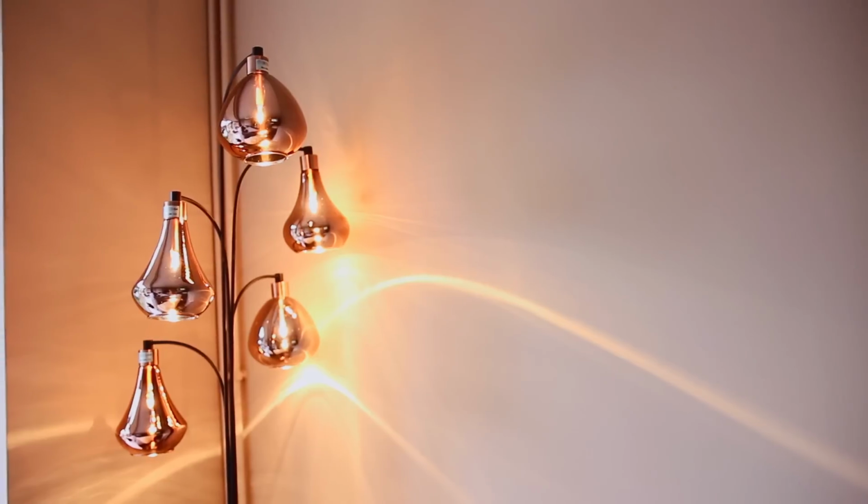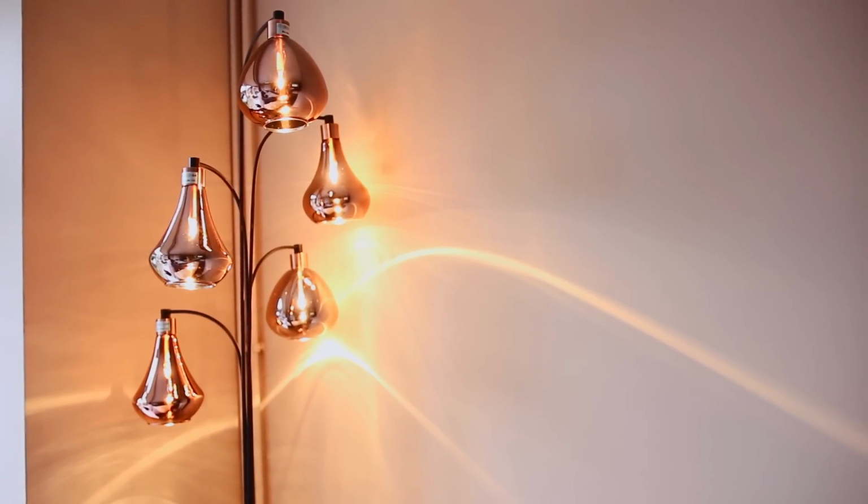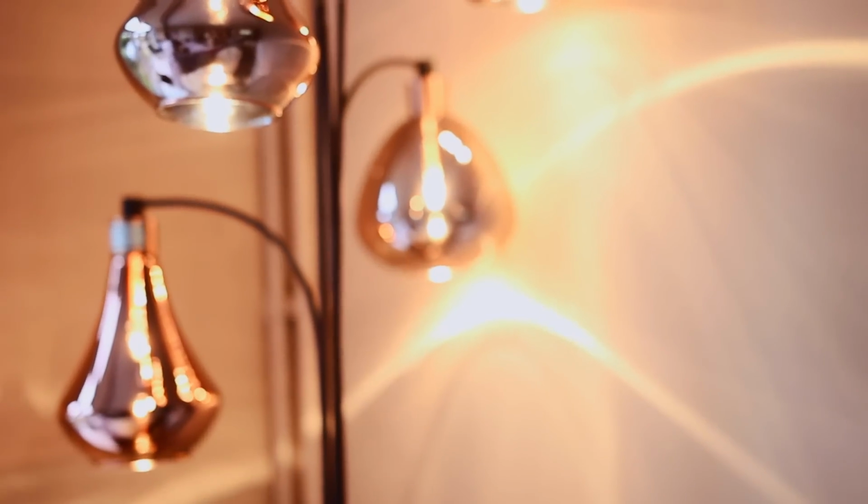The next three things are too big for me to pick up, but I'm gonna show you via the magic of filmmaking. This first thing is this incredible lamp. So it's in this amazing coppery colour. It's got different shaped bulbs in this overhanging sort of fashion, and it's great.